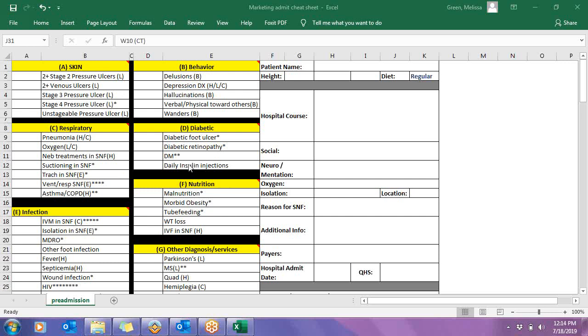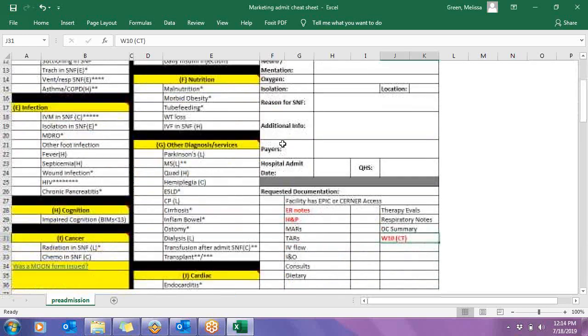The tool was meant to be very simplistic, and it would not matter whether a clinical evaluator had any sort of nursing or clinical background. Anyone would be able to recognize these very layman-term categories. You can pretty much know if someone's got a skin issue, if they have a respiratory problem, if they have an ongoing infection, if they're exhibiting some behaviors. Diabetes is one that sticks out, that they have nutritional problems, or some of the other diagnoses.